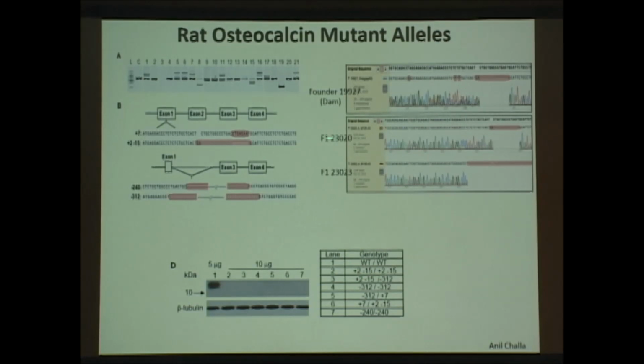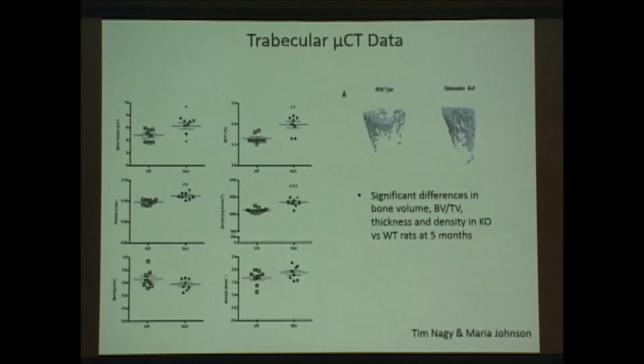And so we ended up taking F1 animals that had these different mutations, all of which should put the gene out of frame. We had one which is a 312 base pair deletion, a separate line that's a 240 base pair deletion, and a couple of these more complicated ones. And the key here is when we made compound heterozygotes, there was no osteocalcin protein produced whatsoever. So we successfully made a knockout rat model.